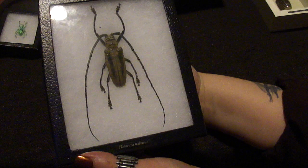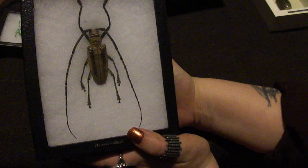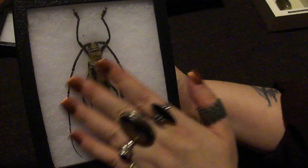This is a wonderful one. Batocera wallacei. He's another mimic. You can see he looks a lot like a stick or a leaf. But he's got those incredible antennae. They were so hard not to break when I was mounting him. They're so delicate. Just the tiniest wrong move and they'll snap.